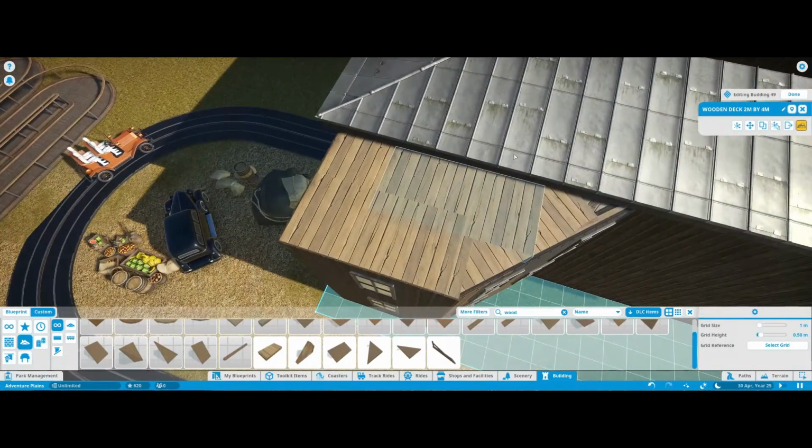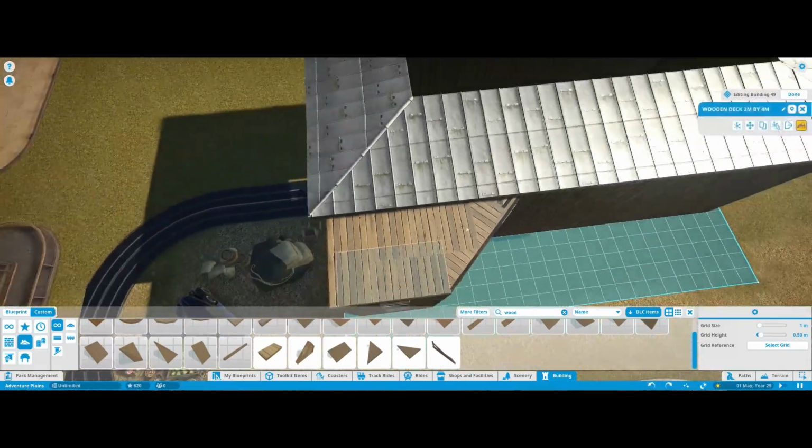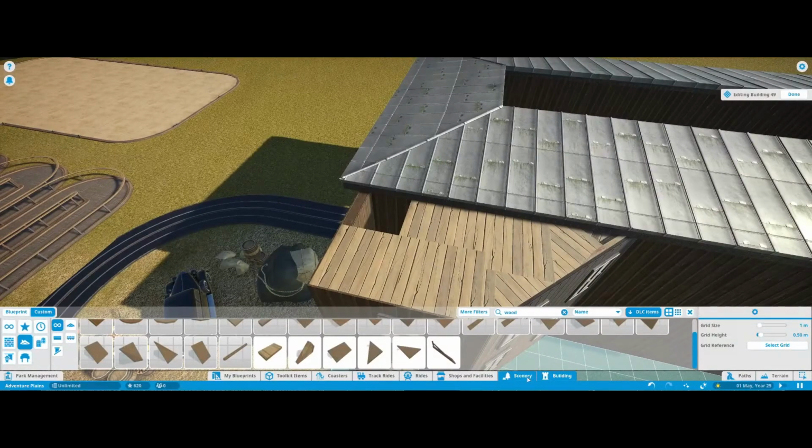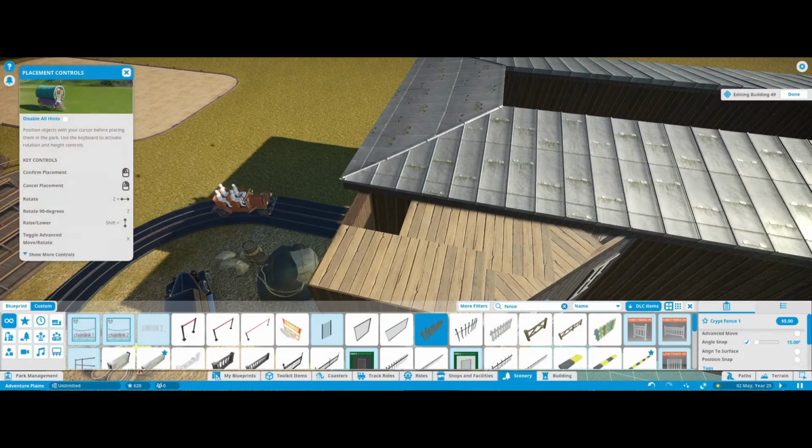So Adventure Planes will be going on the workshop next week. Maybe not this week. It'll be going on the workshop next week because of the park tour.